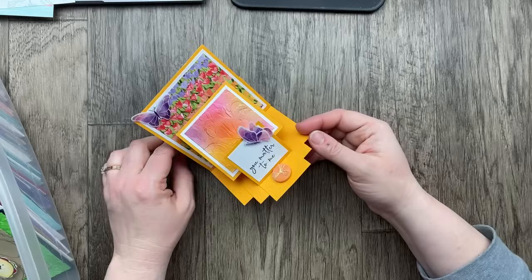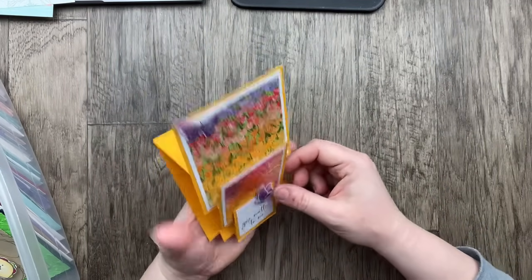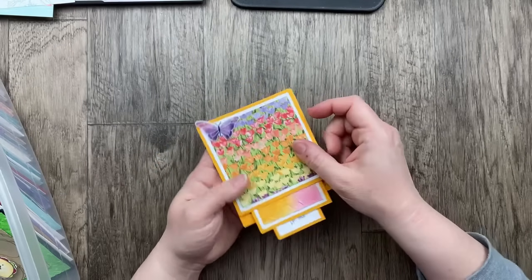I know, isn't it amazing? You guys, I'm telling you, these cards are so good tonight. You really knocked it out of the park. Gorgeous card. Linda, thank you so much for sending that one in.